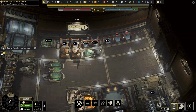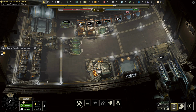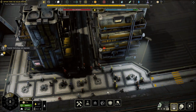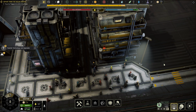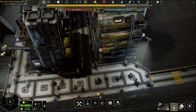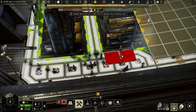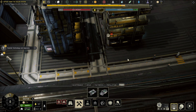Unprioritize that, undo that. I have 2 alloy left after everything that's said and done. What's going on down here? You give the people paths and they shall walk. I don't know what's going on down here, but they're having a grand old time. Maybe I should get rid of one of these roads. Let's do it just to make it look a little prettier. Yeah, I got rid of all that.